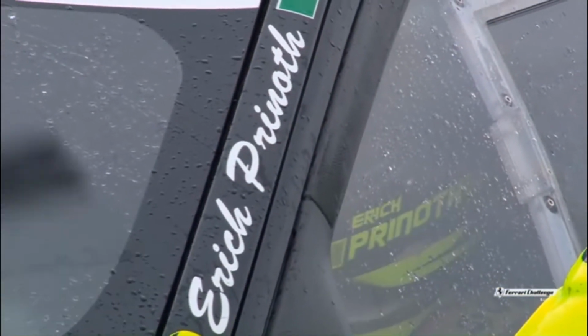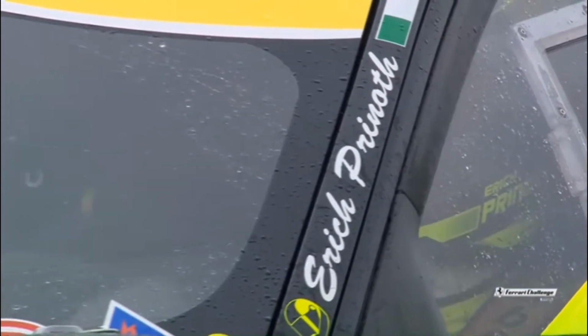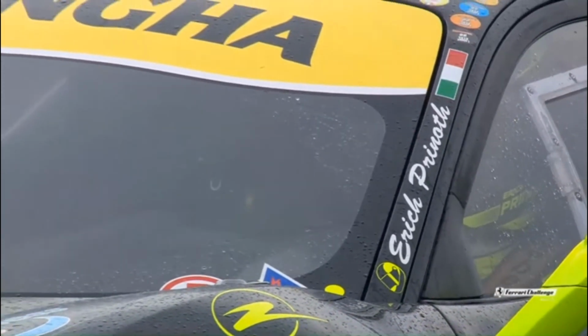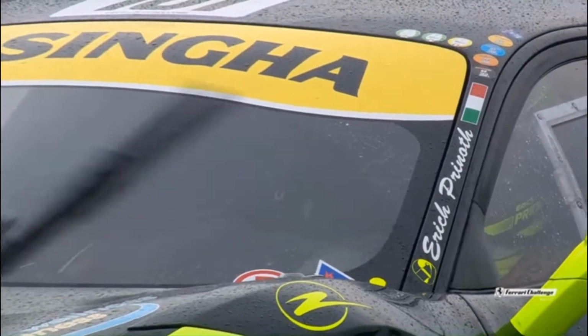So Eric Prenot then did a good job in qualifying, puts it on pole position once again. Let's hear from Eric Prenot now for Ineco MP Racing.